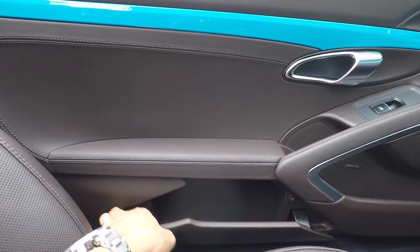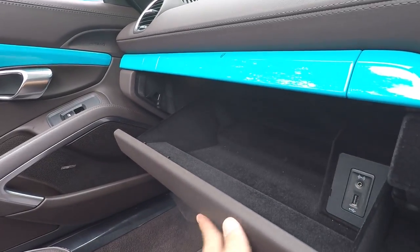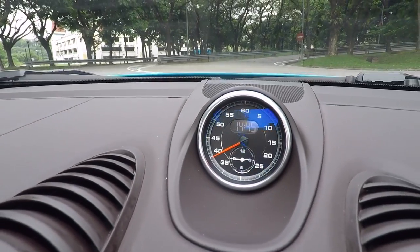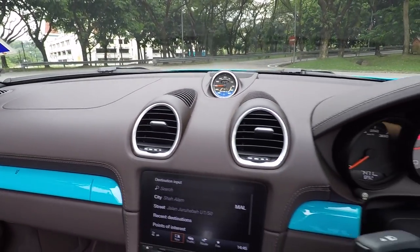I like the solidity of it. It's just so solid. And then you get a large glove box. Is it practical? It is, all right? And then you get this nice counter here. So it's a lovely place to be in.